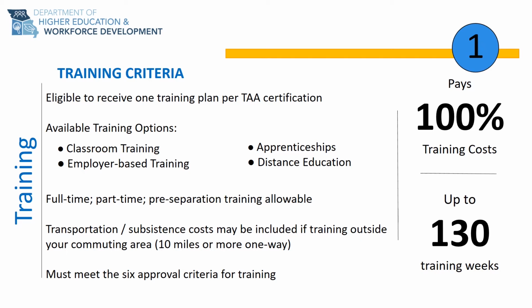There are various types of training available. Your training can be conducted in a classroom setting for degree programs and technical certifications, through distance education, such as online coursework, or through employer-based training like on-the-job training, or OJT. On-the-job training is when an employer hires you, agrees to train you, and the TAA program will reimburse the employer 50% of your wages while you are being trained. This is a great option if you need to get back to work as soon as possible and have a skills gap that an employer can train.